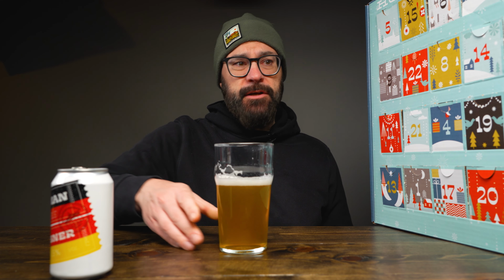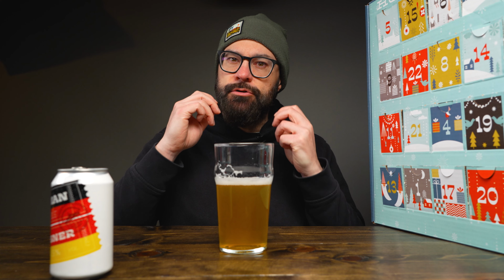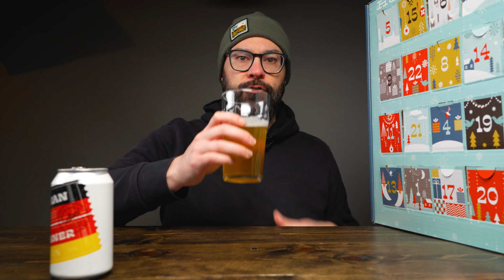As you would expect from a Pilsner, this is very crisp. We talk about the mouthfeel first all the time on this channel. Very crisp mouthfeel, very light, very refreshing. On the finish, it does start to dry out, but let's talk about the flavor here.